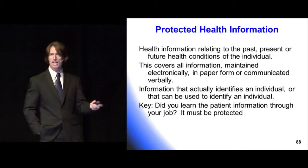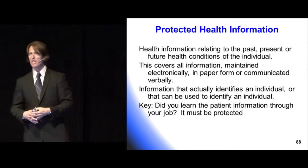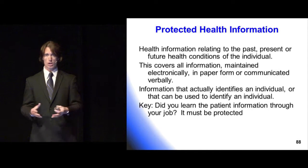Quick story, we're running out of time, but there was an emergency physician in Rhode Island a few years ago that had a great trauma case, posted a Facebook post, but provided so much detail that people in the community figured out who the person was, and it was a HIPAA violation. And that person was sanctioned by the state medical board in Rhode Island. It was an innocent thing, but it was unauthorized disclosure of protected health information.